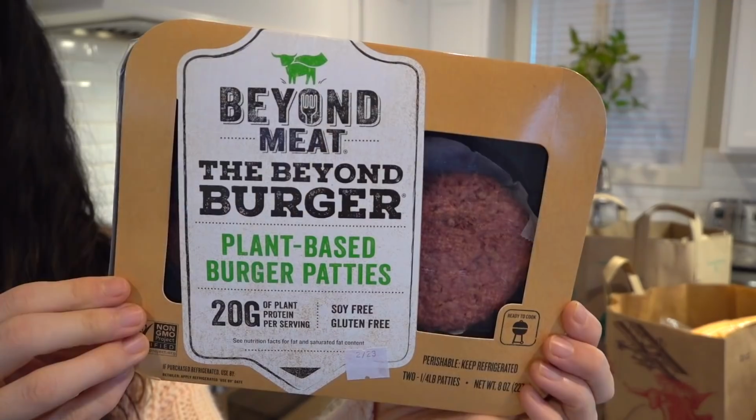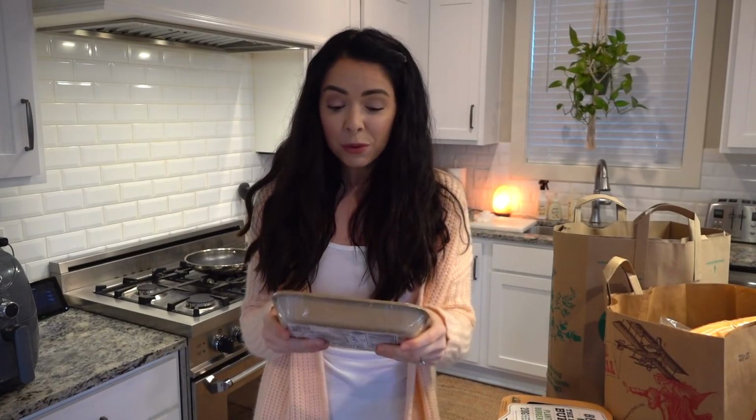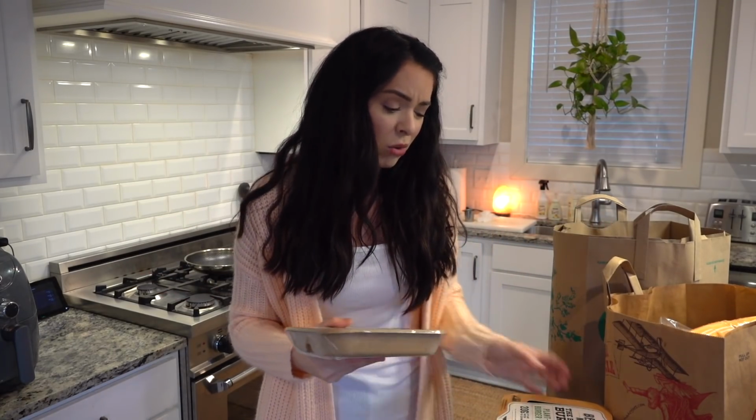So then I picked up my favorite meat substitute brand. I haven't bought them in a while. I bought these Beyond Meat burgers, so they're veggie burgers. And then they had something there that I've never seen before, and this is the Beyond Meat sausage. And I was pretty excited because I thought, ooh, this could be really good when you saute up some mushrooms and some onions and you make it into like a sausage sandwich. So we'll see. I'm gonna be freezing both of these though, because I don't think I'll be eating them in the next few days, and they expire in like the next 10 days. But I'm really excited to try these out.